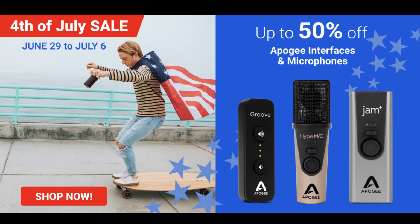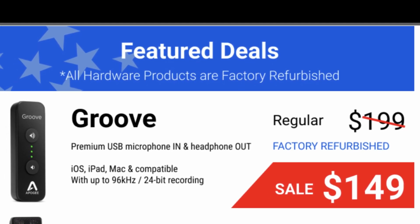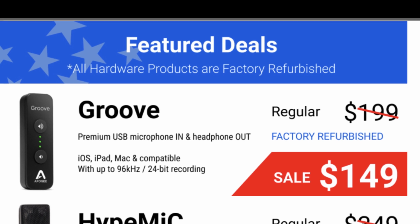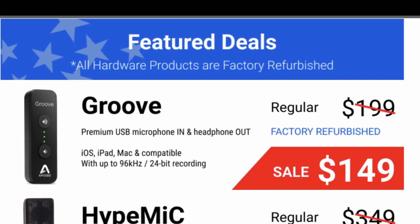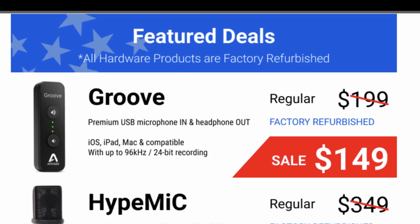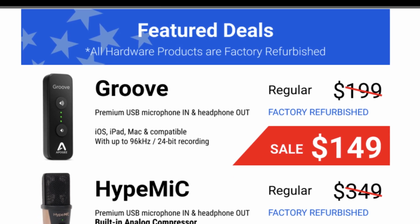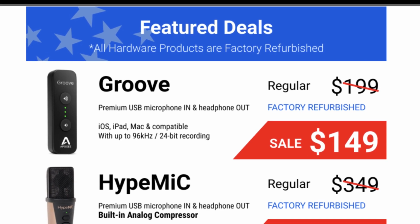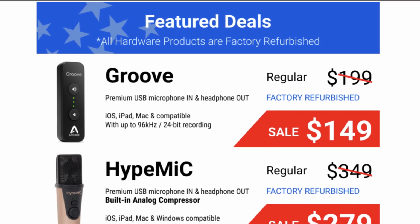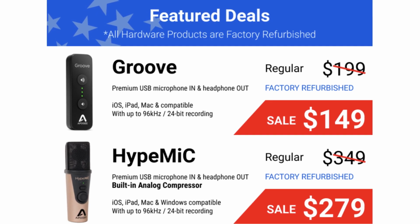Now, first of all, we've got the Groove, which is a premium USB microphone in and headphone out. I have no idea how this thing performs, but it was $199. It's currently $149. And I should let you know that all of the hardware here is refurbished by Apogee themselves. Historically speaking, whenever I've grabbed a refurbished product, I really haven't had too many issues when it's come directly from the manufacturer, but just something to be aware of. I know some of you guys aren't a fan of refurbished products, but I think with Apogee you should probably be pretty safe, and I'm pretty sure they should stand behind it because they've got really good customer service, but just something to keep in mind.